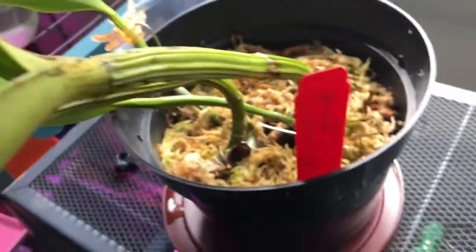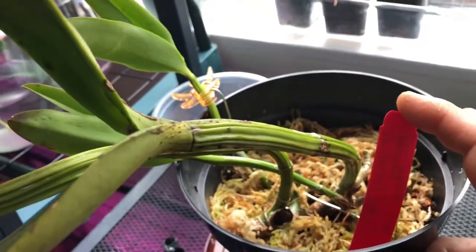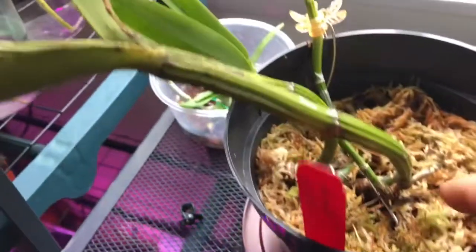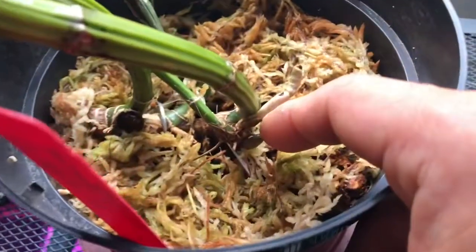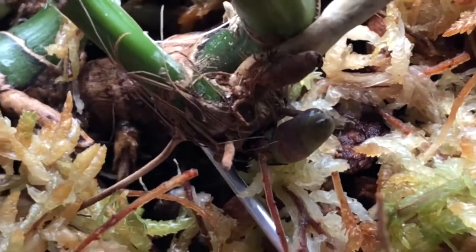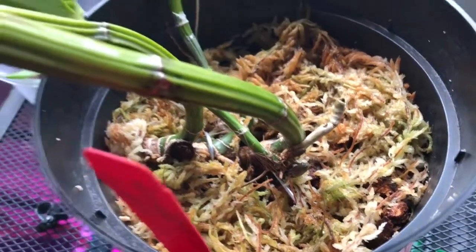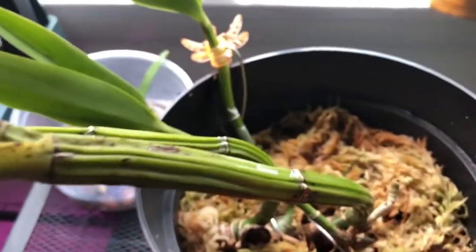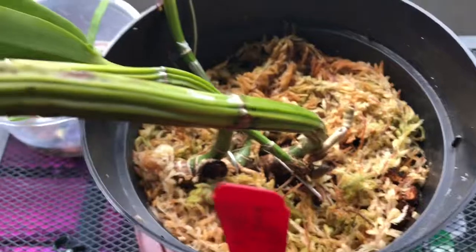Same thing here. This is BLC Waikiki Gold cross LC Spotted Doll. And this one I finally noticed this week, or last night precisely. This has a new growth coming up, so it's pretty exciting. Finally, it took a sweet time to make a new growth, so it's making a good root, but finally made a new growth, so that's pretty exciting.